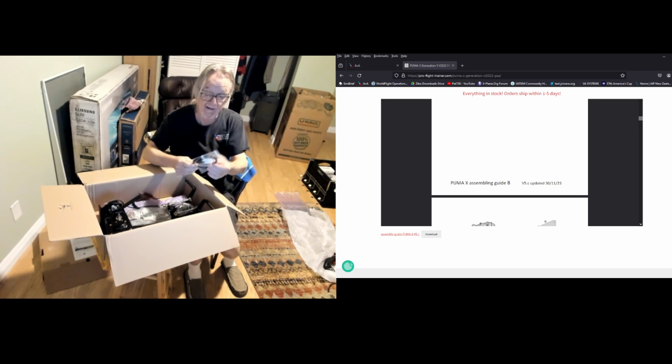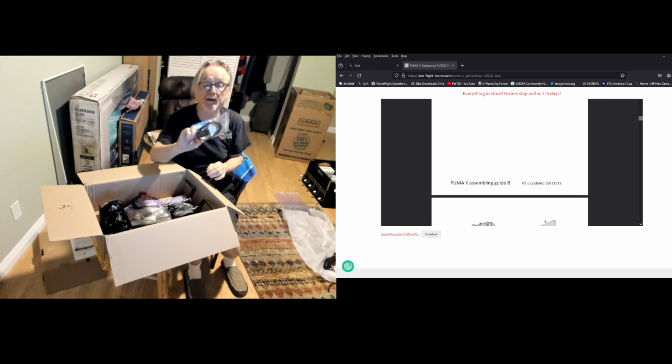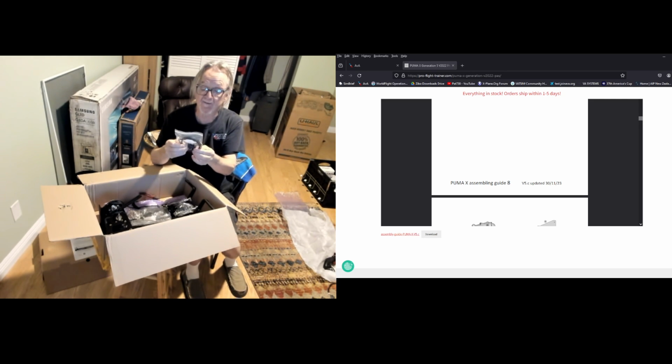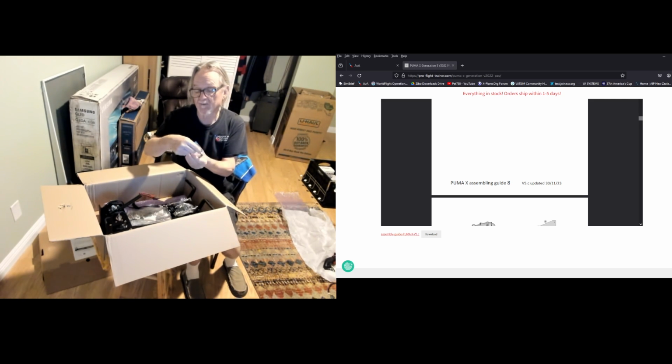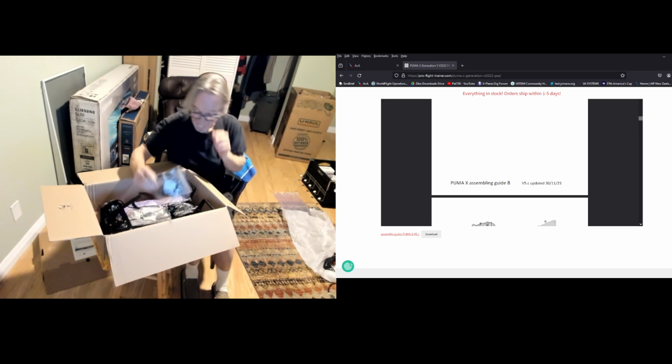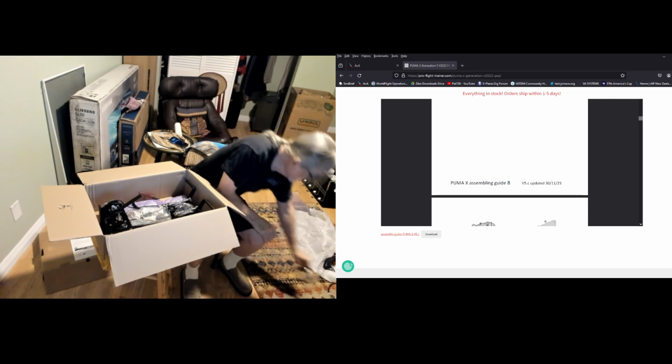Okay, got a little bag here with more cabling and a little board here. So spare parts, it even says on it. These are spare parts. This says Hall effect pot. They said just spare Hall effect pot. A spare one. Whoever heard of spare parts? That's excellent. Very interesting. Spare parts.